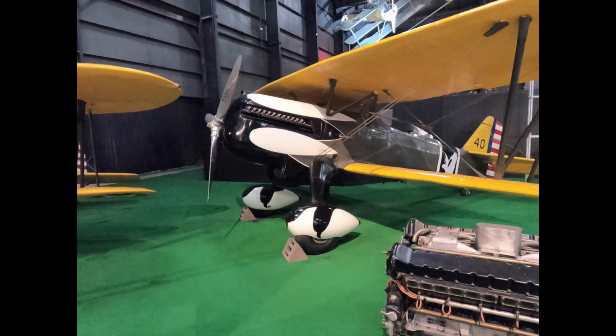Here's the domino plane. Or the, what's black and white? I said dominoes. I don't know. Moving on.